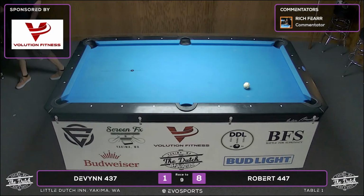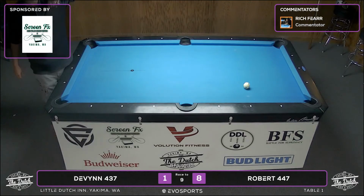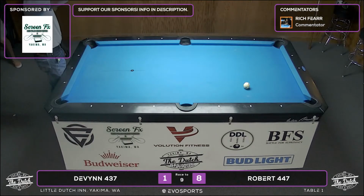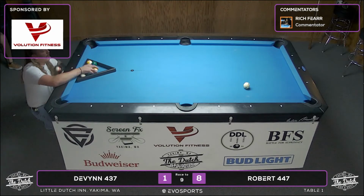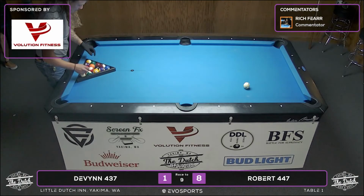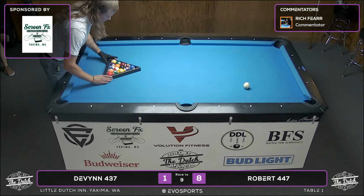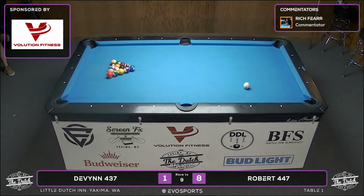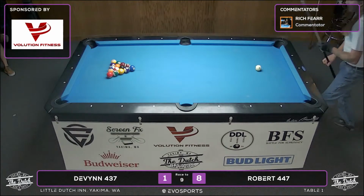So now it is Devyn's rack and break. So now Devyn has a mountain to climb. Like I said, it's not impossible, but it certainly will not be easy. He's going to have to dig deep here and find something within to keep his head in this match and keep going, because it's never over until it's over. You can't mentally concede. Fight to the bitter end.